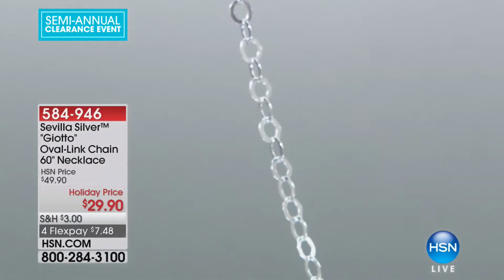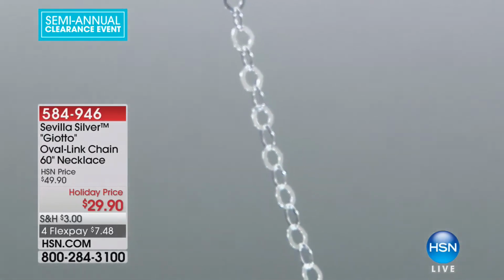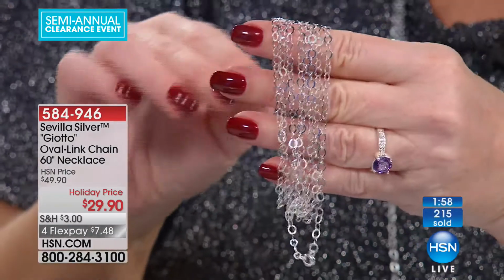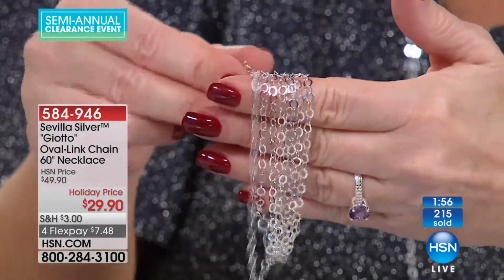Or as a bracelet. Or as a beautiful layered bracelet. That would be so very pretty. So here you can see what this is gonna look like if you wanted to wear this as a bracelet. Certainly it would, oh, that's so pretty as a bracelet.